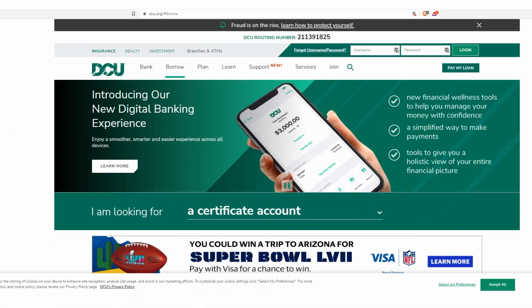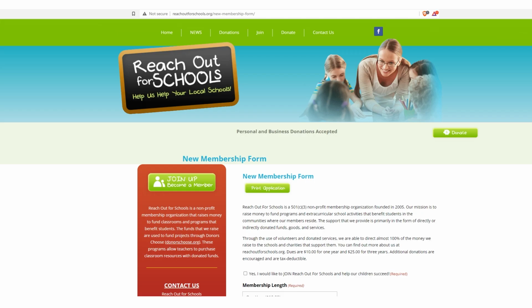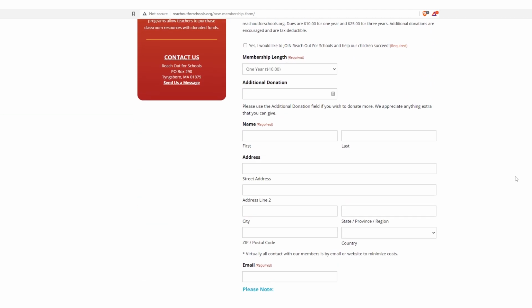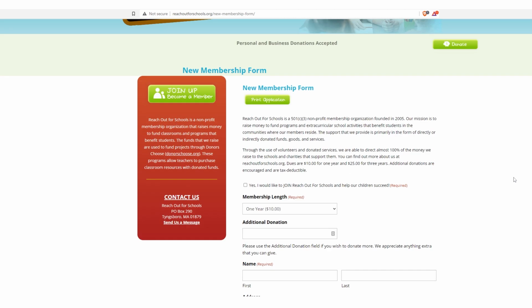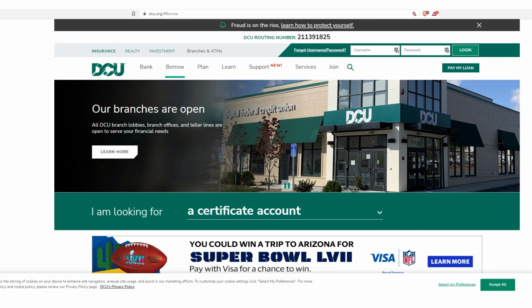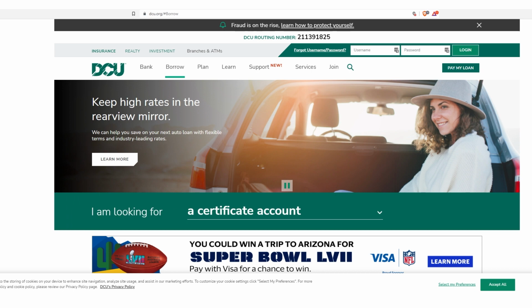DCU is membership based. Your best way in is probably this option right here, Reach Out for Schools. You know the game if you've been into credit unions: usually they'll pull ChexSystems. DCU does as well. You've got to join some sort of association. Some of these associations allow you to get into multiple banks, because you get in once, for life, but this one is probably your best way in. There's no hard pull to join, so it does not pull your credit to join.